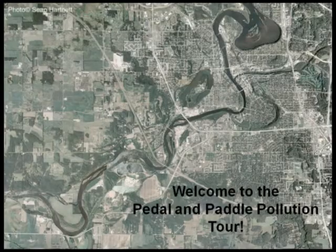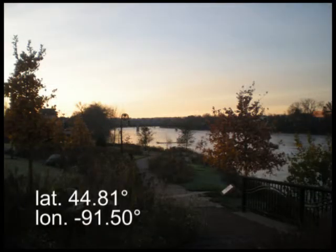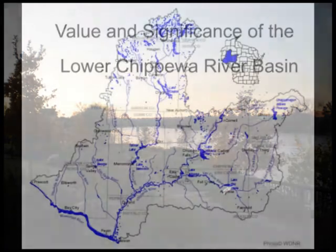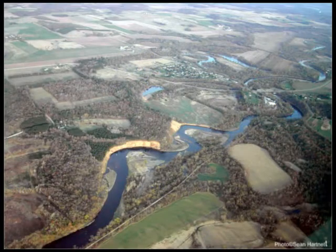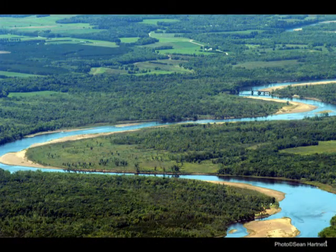Welcome to the Pedal and Paddle Pollution Tour. Here you'll experience the beautiful Lower Chippewa River and learn how it is affected by pollution sources located throughout the basin. The Lower Chippewa River Basin, or LCRB, drains water through a network of streams and rivers that covers 5,300 square miles of land over 15 counties in west central Wisconsin.